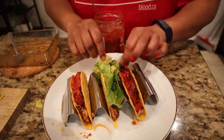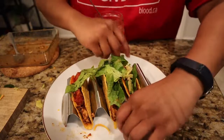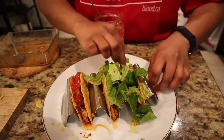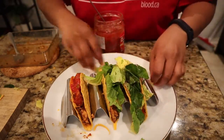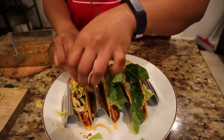If I wasn't lazy, I would have put some onions in, maybe some peppers, or I could have made a quesadilla, but I was super lazy today. I'm in the middle of binge watching Lost. And so, I'm just trying to eat.